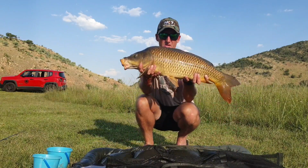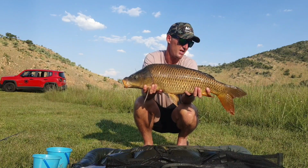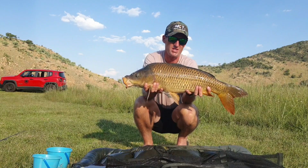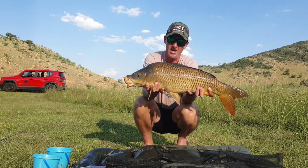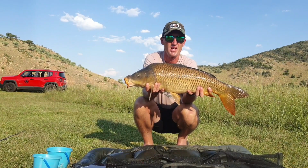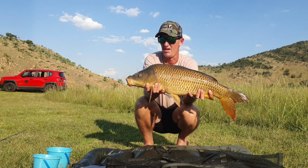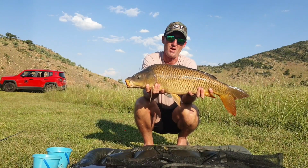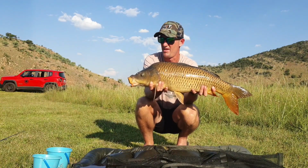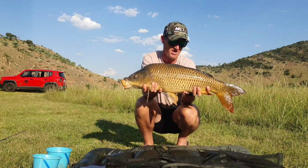It's a bit bigger than the previous one. It feels a bit heavier as well. So yeah, very happy with myself. Nice color to the tail. Also fell to that pineapple banana setup I have on the snowman. I think the carp here like the sweeter or the fruity tastes and flavors. Left hand rod's been out on Robin Red from MCT the whole day. Nothing yet on that rod. But I'm very happy with myself. Nice tail, nice color, nice big mouth. Very happy.